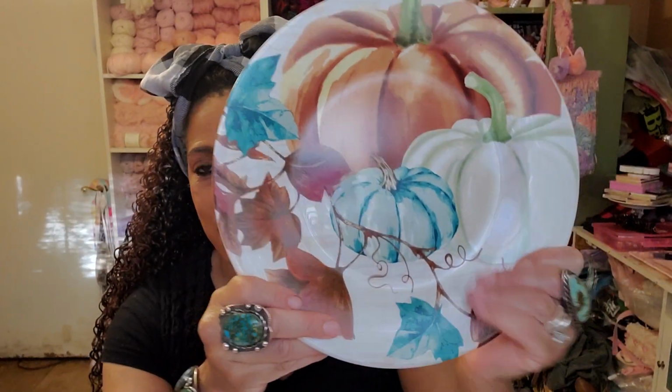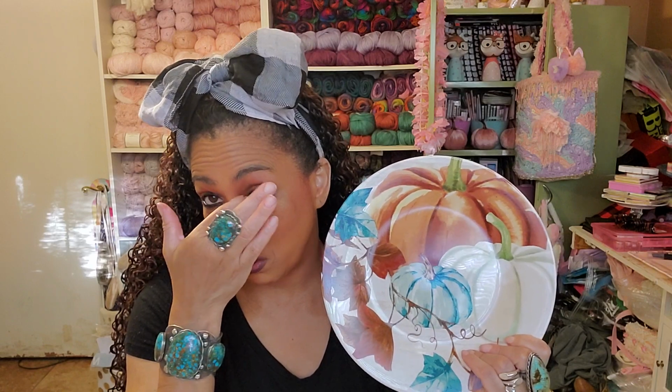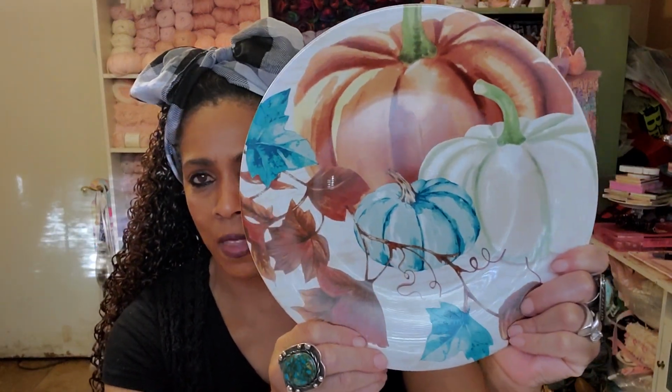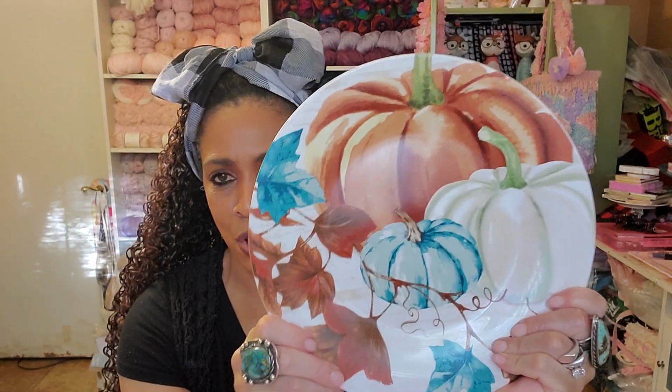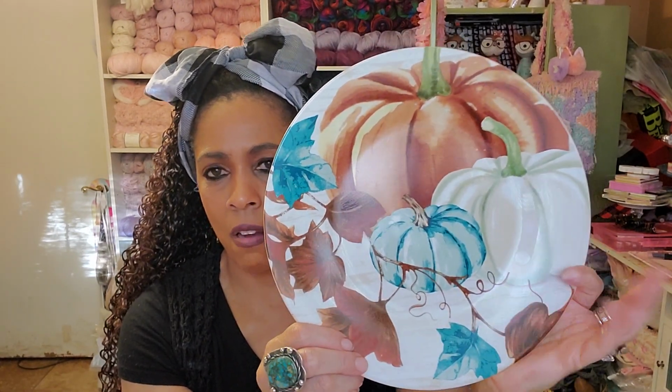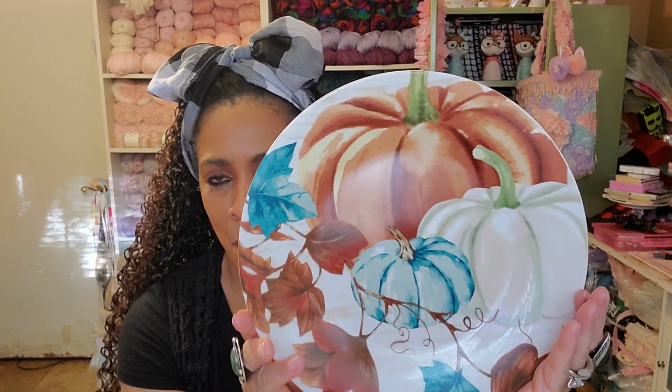So they had fall plates last year and the year before. They were the same, really pretty. I have those too, a whole set of that. But there was this color pumpkin and I think a white pumpkin, but this year they added the blue pumpkin. So I just love the white and the blue pumpkin and the orange back there too. And then the leaves are blue. Oh, phenomenal. They outdid themselves this year.